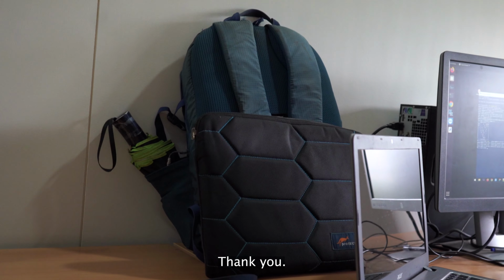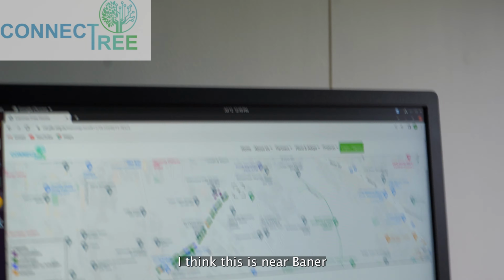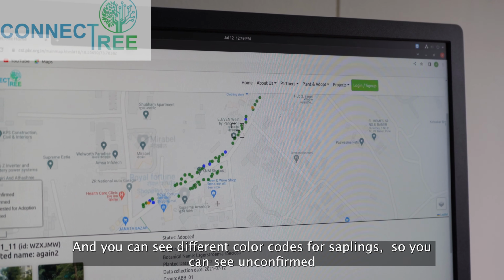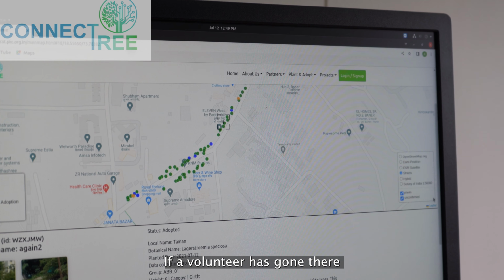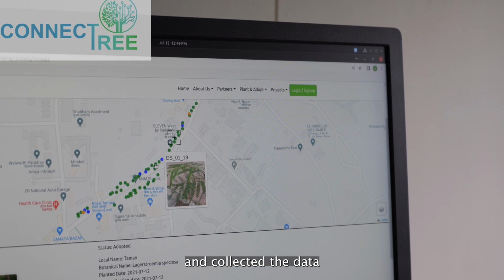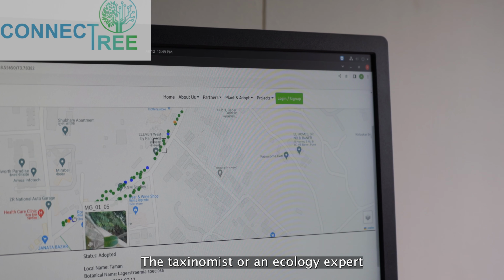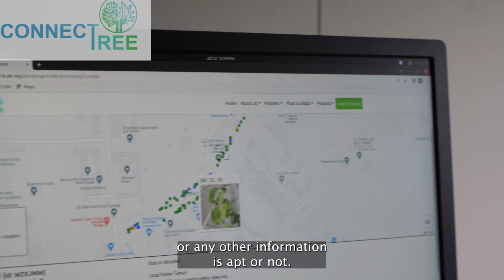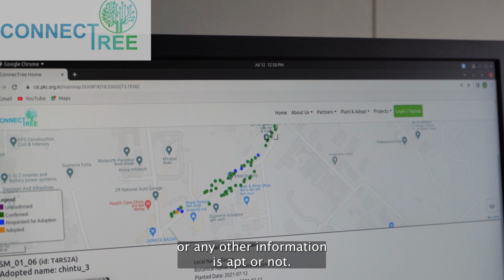This is a map. I think this is near Baner, and you can see different color codes for saplings. So you can see unconfirmed. What does that mean? If a volunteer has gone there and collected the data, the taxonomist or an ecology expert still has to go and confirm if the sapling is of the correct species or any other information is apt or not.